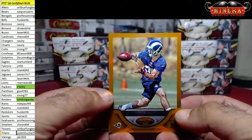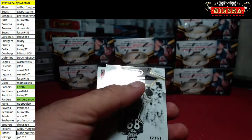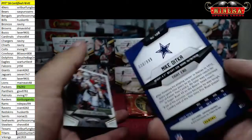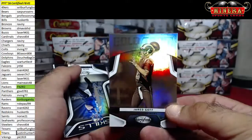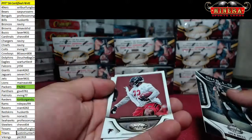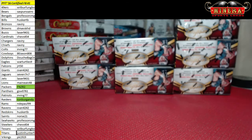21 of 225. Odell Beckham Jr. Mike Ditka, 999 for the Cowboys. Wow, that's a rare photo. Mike Ditka is a Cowboy. There's Goff. I can put some ink on the Goff if you want, but there it is. Drew Brees and Keanu Neal at a 999 for the Falcons. I can sign that Goff for you if you want. That way it has auto on it. It has autograph.